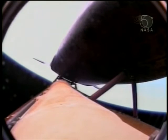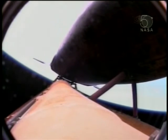4 minutes, 15 seconds. 62 miles in altitude, 176 miles downrange, traveling 5,500 miles an hour. Atlantis flying straight as an arrow, speeding toward a date with the International Space Station on Saturday.